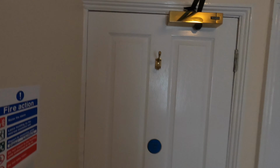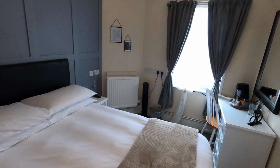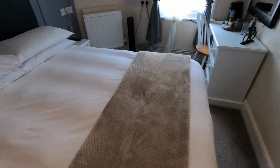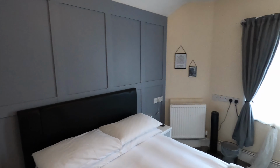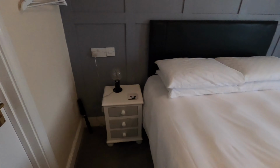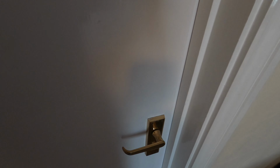But flat screen Bush TV, coat hook on the back of the door. Yeah, it's nice, it looks good. I'm quite happy with this. Godmanchester looks like a nice little place to explore. Only really found out about it recently, so looking forward to finding out about somewhere new on our domestic tourism journey of Cambridgeshire. Right, let's have a look at the bathroom.